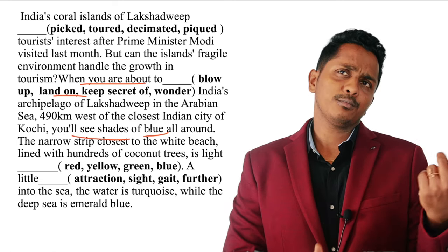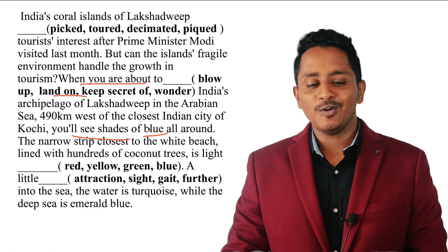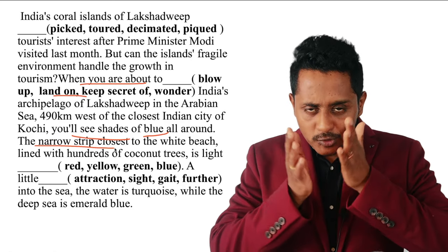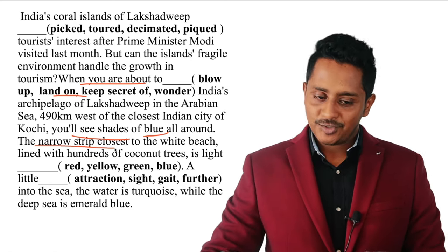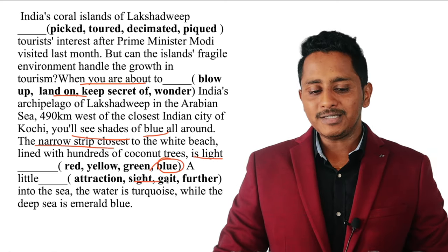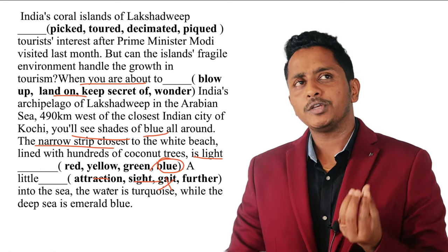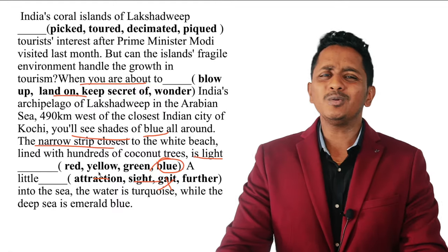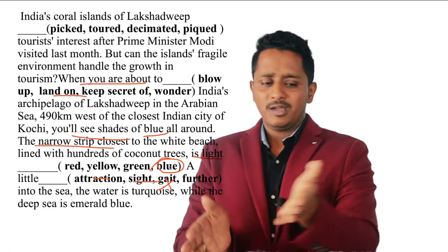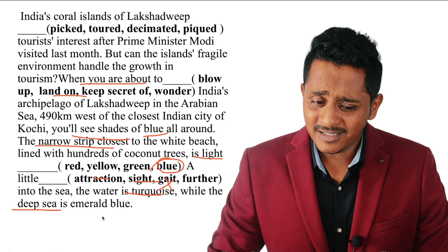Name the shade of blue: dark blue, light blue, average blue, turquoise blue, emerald blue. There are all shades of blue. You know how a green will come? How yellow will come? The narrow strip, small strip, closest to the white beach is light blue. A little further, people write a little sight, little gate, a little attraction, simply because their heart will pound. Attraction, attraction, attraction, isn't it? What is the clue? A little. Now you are near the shore. A little further you go, it is turquoise blue, while the deep sea is emerald blue.